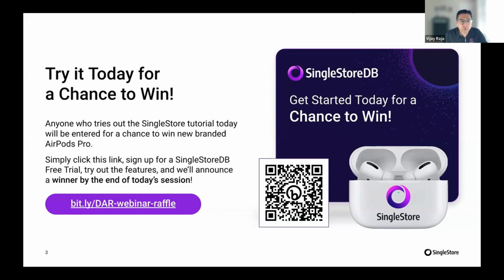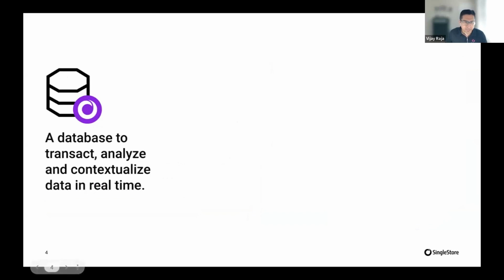Okay, but before we jump into the details, I wanted to spend some time going over the basics of SingleStore and provide you all with some context, especially for folks who are not that familiar with SingleStore. So let's jump in. So what is SingleStore DB?